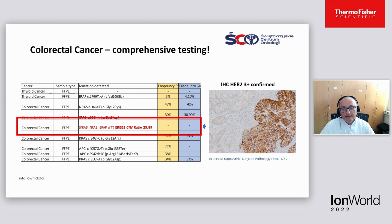So in that context, the patient would not be able to respond to the anti-EGFR treatment, but should be included in a clinical trial for treatment with anti-HER2 monoclonal antibodies or TKI inhibitors. What is very nice, we asked our surgical pathology department for immunohistochemistry confirmation, and you can see on the right side a very nice picture of protein overexpression. So this is once again an example that the panel is very robust and can comprehensively test tumor tissue.